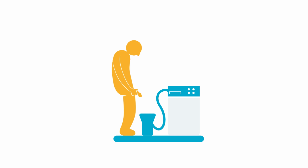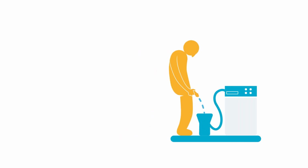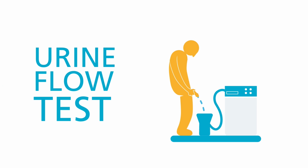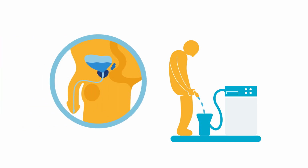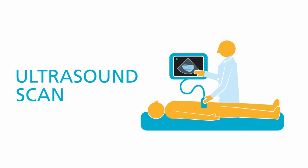Other tests are carried out in a hospital urology centre, such as a urine flow test. To do this, you will need a full bladder, as you will be asked to pass urine into a machine to measure the speed of the flow. If the tube that you pass urine through, the urethra, is blocked by the prostate, the speed of flow will be slower. An ultrasound scan is often performed after a urine flow test. This is to see how much urine is left in the bladder after you have passed urine.